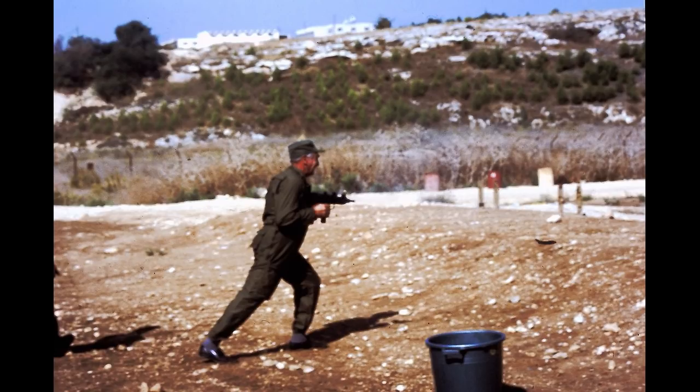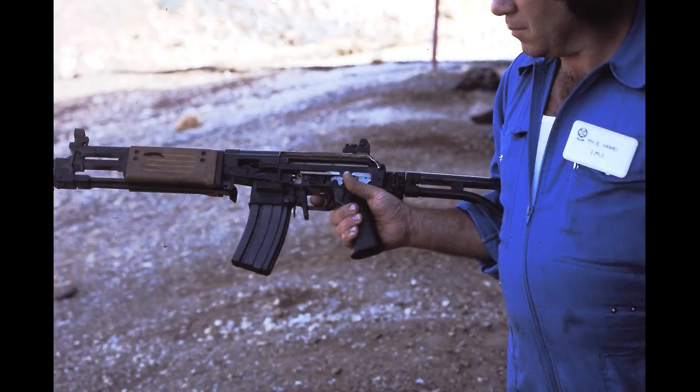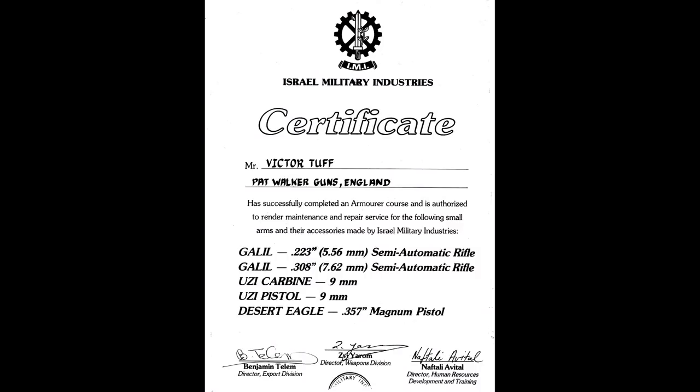Here he is firing an Uzi carbine. And here is Ephraim Yari, part of the training team, who went on to be director of special operations and special weapons for IMI later on. Here's one of the very rare STANAG mag adapters for an ARM. This is the certificate I gained at the end of the course. I still proudly display it on the wall of my office back home.